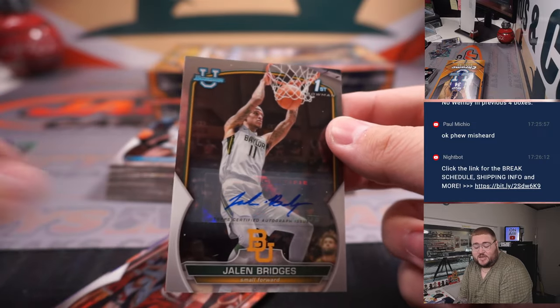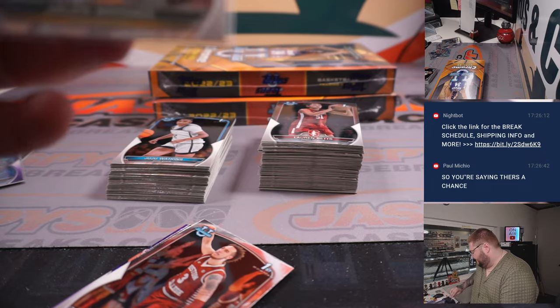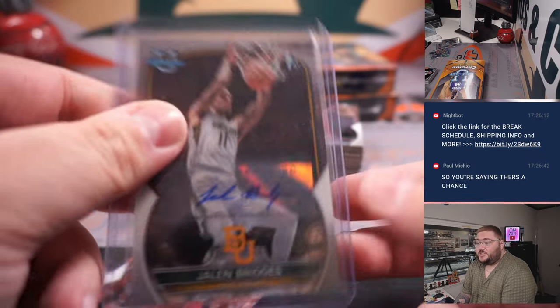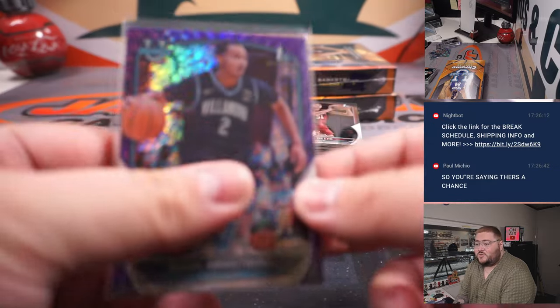First auto going to be Jalen Bridges for the second one. Wow. Luchasaurus. Jalen Bridges for spot J going to Paul. So you're saying there's a chance. Yes, sir. Mark Armstrong on the purple shimmer going to Daniel, spot M.